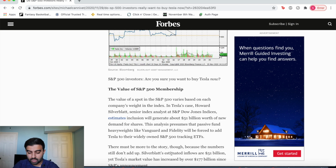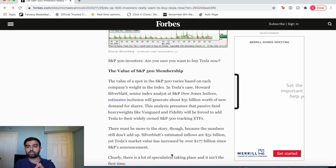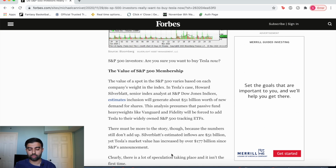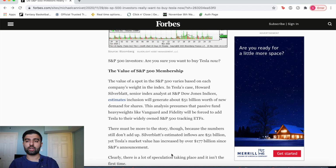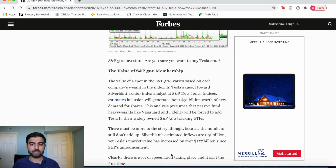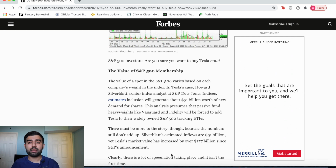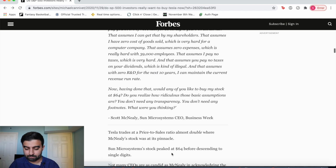So their estimated inflows were 51 billion of amount purchased, right? But Tesla has already added more than 3 times that. They've added 177 billion. So a lot of the amount that's added, or the share price that's gone up, has not been because of the S&P inclusion. It's been the people out there buying because there's a lot of hype around Tesla, or they see a lot of value in Tesla moving forward.